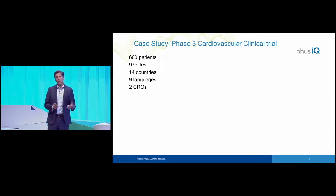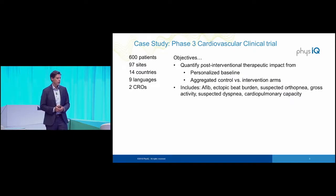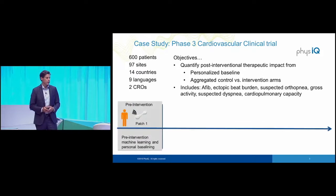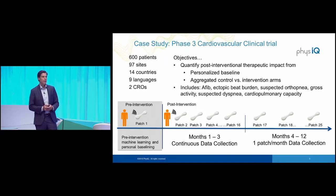An example of a clinical trial that we're currently engaged in: 600 patients across 97 different sites in 15 different countries now, where we've translated our app into 10 different languages. The objectives here are to baseline a patient prior to the intervention such that we can detect these meaningful physiological changes. And the operating model is probably as you'd expect. Patients get the biosensor prior to the intervention, and then they are provided with subsequent disposable biosensors over the course of the next 12 months.